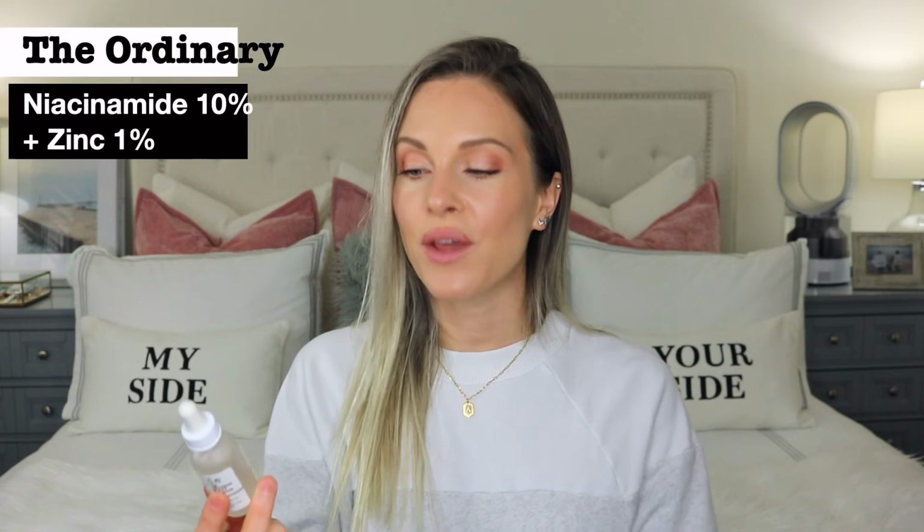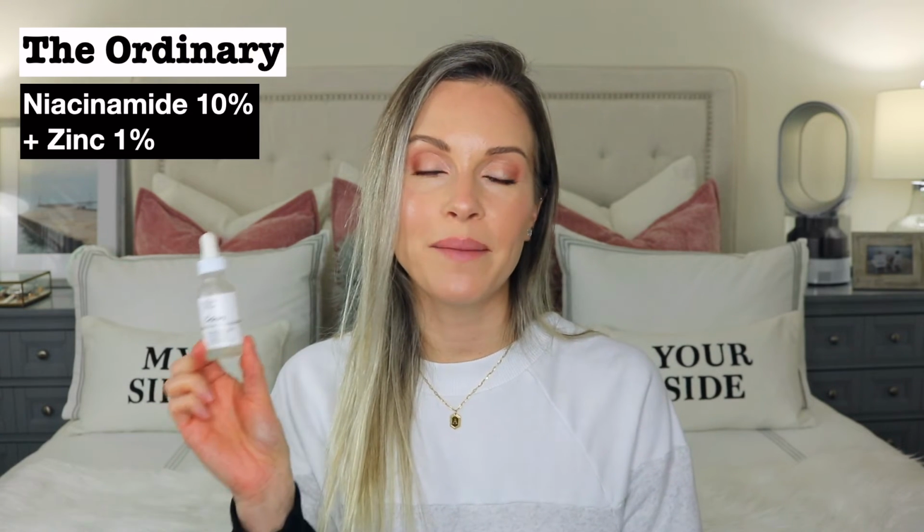So now I'm going to share the products that I love to use on my skin, and the first product is the Ordinary Niacinamide 10% plus Zinc 1%. I think a lot of us have already heard about this product before. So many people use it and love it, and I really do love this. I tend to use this a lot on my jawline and my upper neck area because this is where my hormonal breakouts really happen, and I do break out on my chin as well.